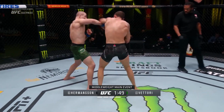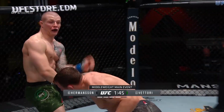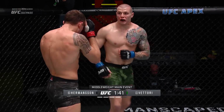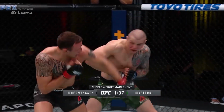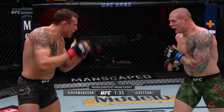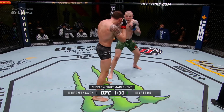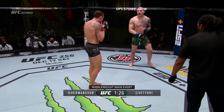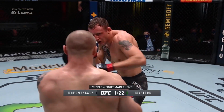Yeah, you're right, Dom. That straight left from Vettori is just money. He doesn't overswing it. It just goes right down the middle. He just fires it. He doesn't load it. It's just like a laser beam right down the middle. Every time Hermansson steps in, he just flings it out there. Vettori seems to be seeing things pretty well defensively here, round 4.